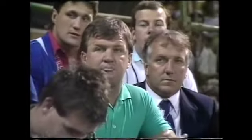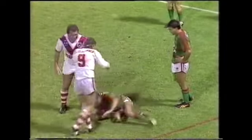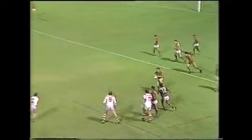Well, there's George Piggins and Terry Parker, the secretary of the South Sydney side. Chisholm, 7 metres outside his quarter. Almost time up in this third quarter.